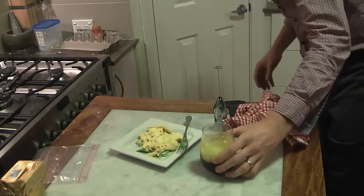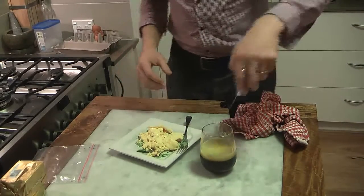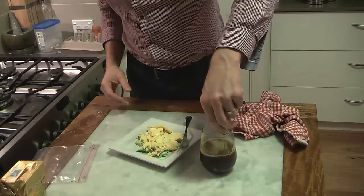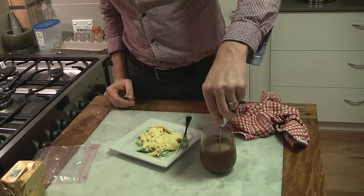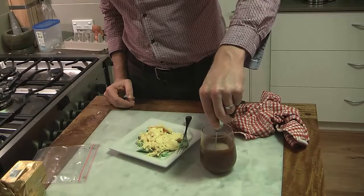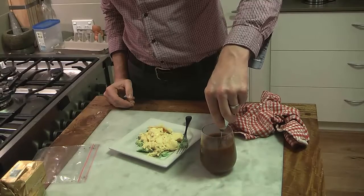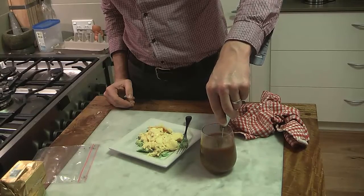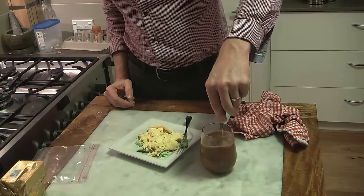So the butter's pretty much melted. I've got my trusty $5 milk frother. Whack it in there. For those of you who've used an espresso machine before, there's obviously a perfect pitch for this where it's actually blending everything right. I find it's near the top of the liquid.